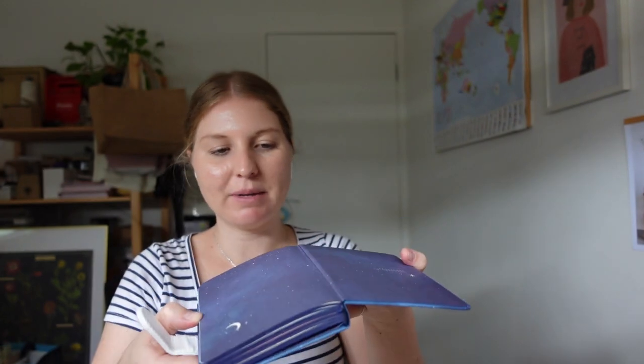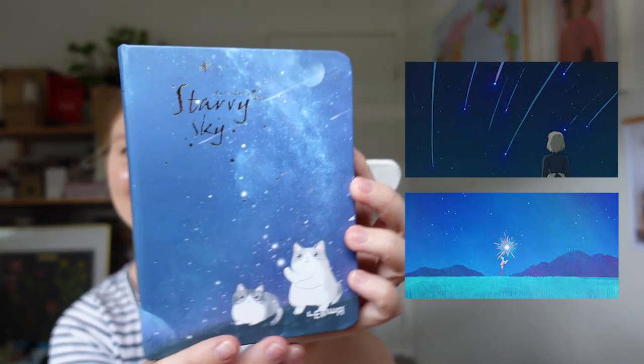We've got a gorgeous notebook. It's called Starry Sky. This actually reminds me of the scene out of Ghibli Studios where Sophie in Howl's Moving Castle is standing on that beautiful cliff. But now that I'm saying it, I think it's a different scene. But it's this gorgeous notebook.